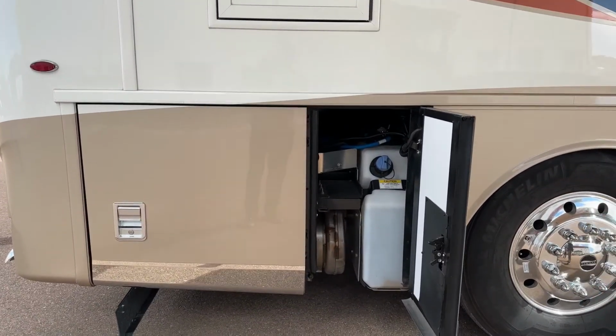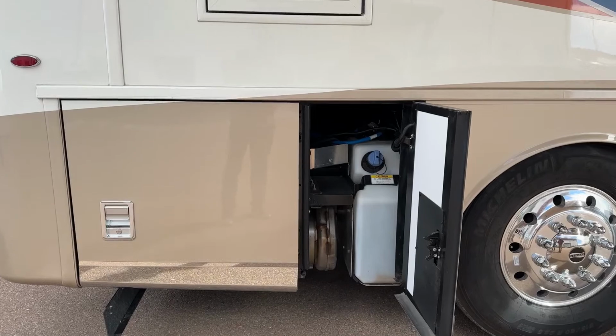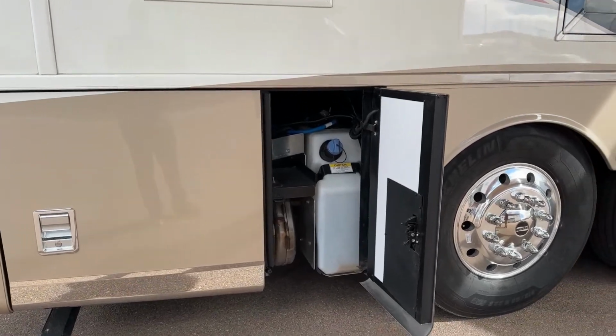This here is your DEF tank. Once again, you have 15 gallons. You can fill it up from either side.